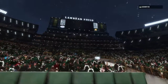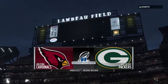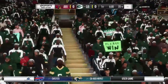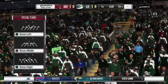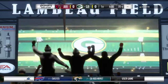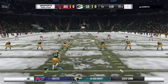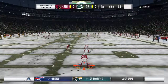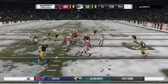And we come to you from one of the truly iconic stadiums in the NFL as you get a look at Lambeau Field here in Green Bay, Wisconsin. Coming up, it's a battle to represent the NFC in this year's Super Bowl, and we've got a classic in store between the Arizona Cardinals and the Green Bay Packers. One of these teams will represent the NFC in the Super Bowl in 2 weeks' time. Which will it be as we're underway in the NFC title game?